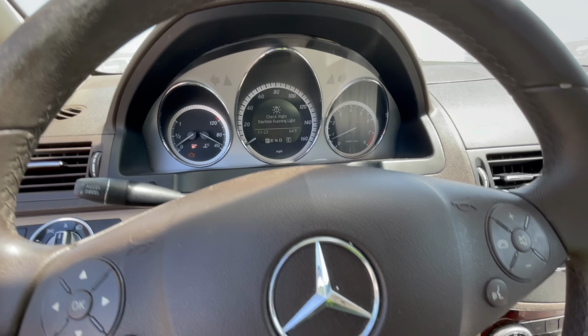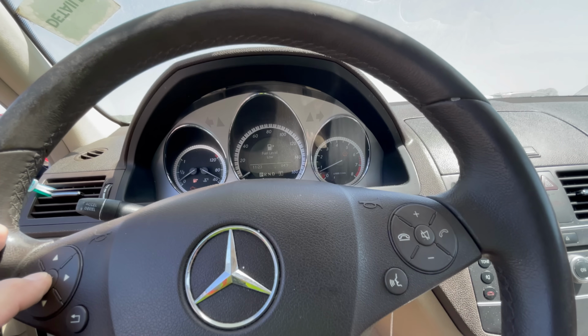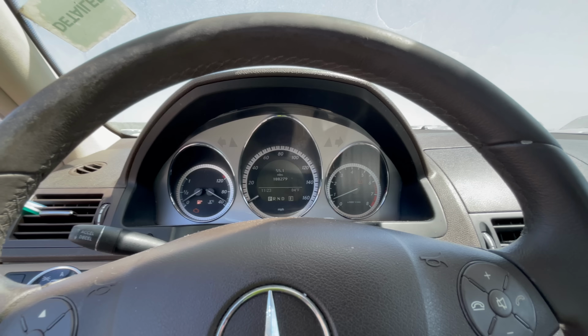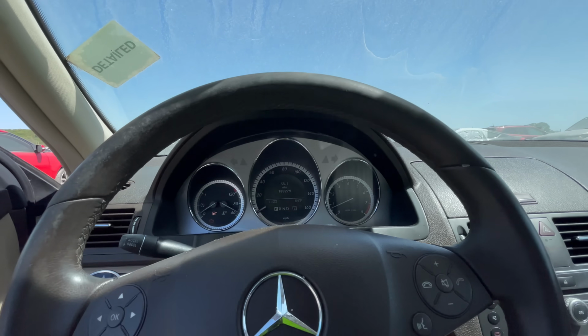Okay, you know, believe it or not, I'm interested in this. I just want to see how many miles. Low fuel level, 188,000 miles. Still not afraid of it. And this is why it smells so good in here. Yeah. All right, here you go.